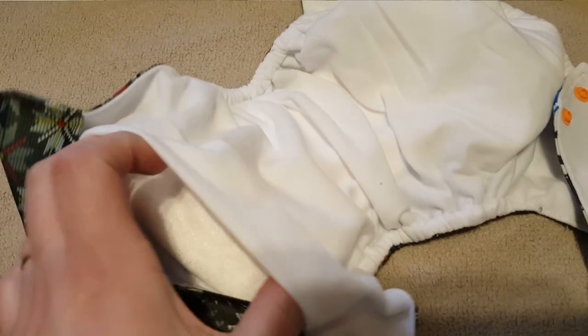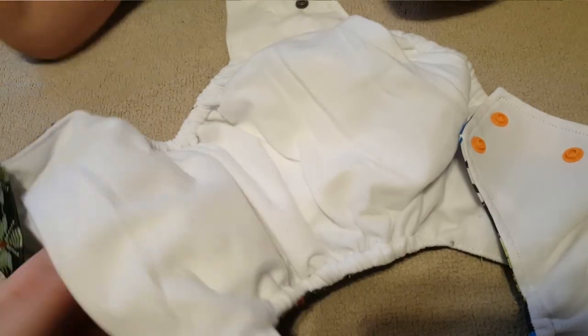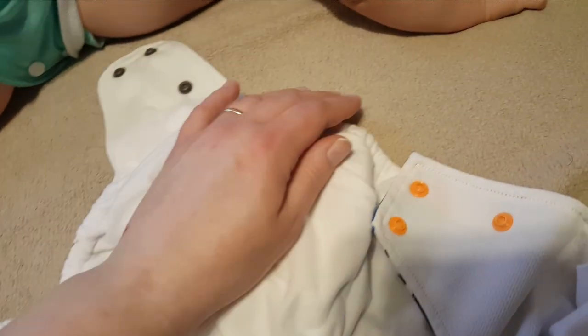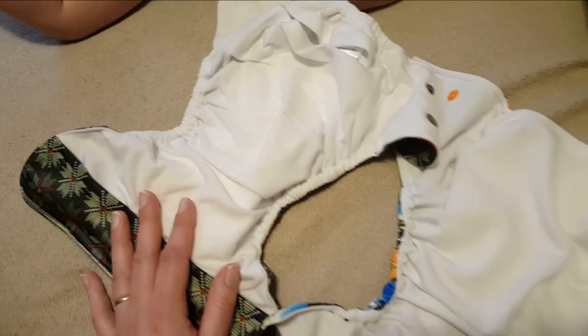And then the Lalabye Baby diaper, I believe I've been using both inserts right from the start. I don't know why. I might not have. I don't remember. That's bad. But they also have a pocket in the front. The front pocket's not quite as big as I thought it would be. And then they have the back pocket as well.